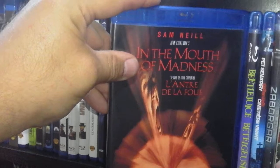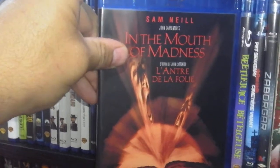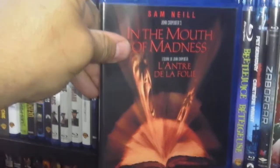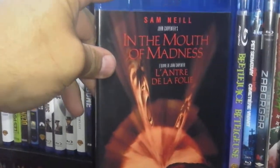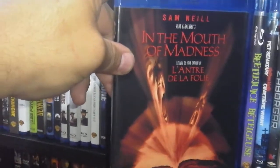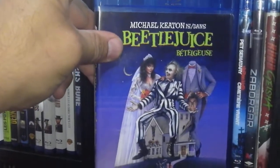Sam Neill in The Mouth of Madness, probably the most underrated John Carpenter film. This movie is fucking awesome. I love this movie so much. No one ever seems to talk about this film as being like one of John Carpenter's better films. I mean, people do, I guess, now, but this is awesome. Really cool premise, man. I love the premise. You know, comedy horror type deal.